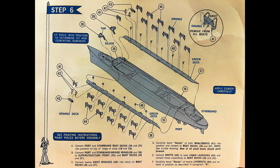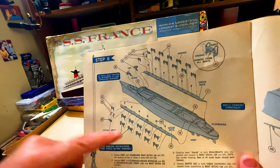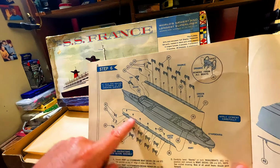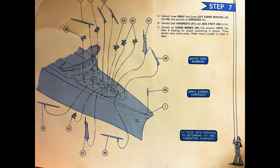Moving on to step 6, we're going to put on all the lifeboats. Okay, that's what that piece was for. So all the lifeboats are on the davits already, and they're going to go on. The smaller boats, actually the davits are going to be separate, and we'll do it that way. Maybe we'll use some of the string to support the boats. And the same on the other side. Incidentally, I think we're missing a piece because there's supposed to be 2 of these, and there's only 1. So that's unfortunate.